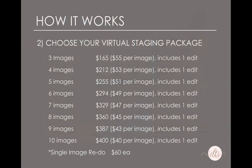So 3 images is about $55 per image, $165. And when we say it includes 1 edit, what we mean is editing the existing, what we have staged with. It's not editing the room color and so forth. We're going to change that to say 1 adjustment. So if you could just pretend that says adjustment, it might make it a little more sense for you.